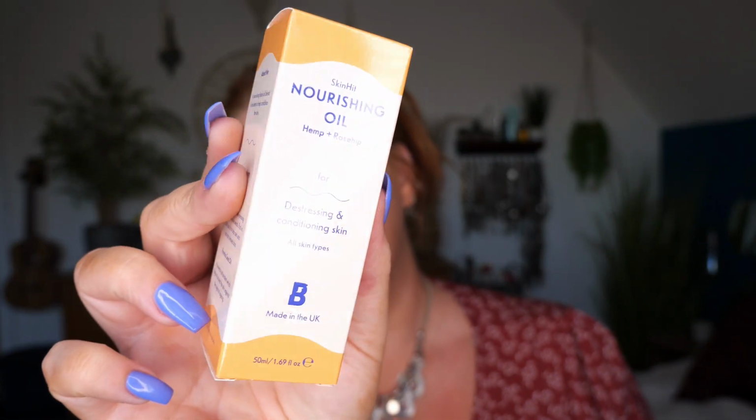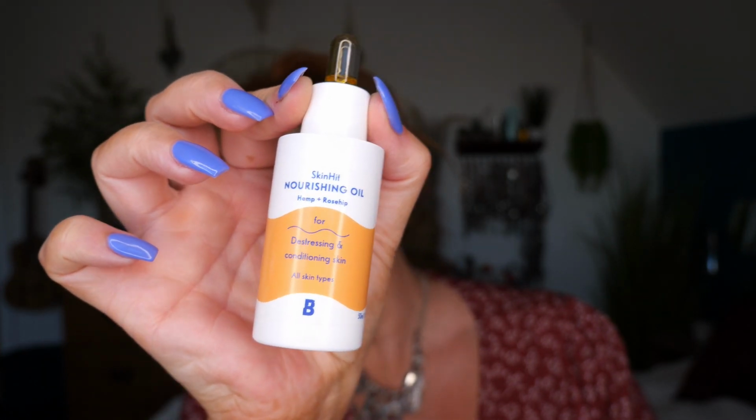Next you've got a facial oil. This is a Skin Hit Nourishing Oil with hemp and rosehip for distressing and conditioning skin. And there's 50 ml here. That's what it looks like. So we've got a facial oil. Then we've got a matte lipstick in shade... No, it doesn't want to tell me until I open it up. In shade Gelato.